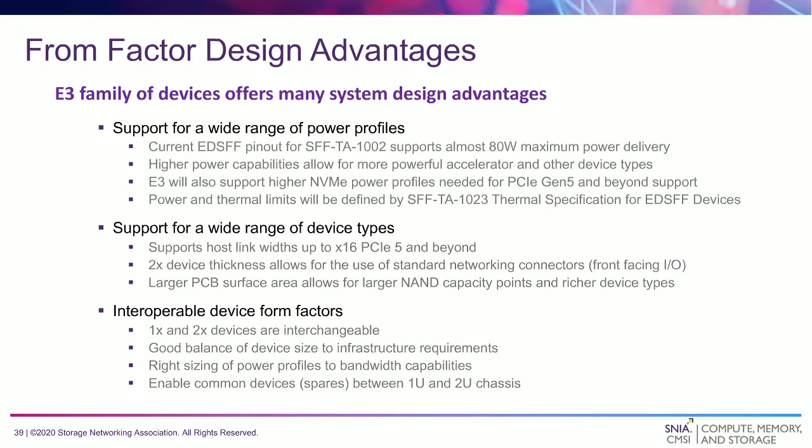There is ongoing work there, too, within OCP to provide feedback in, and then the standard will be created in SFF under that 1023 spec.